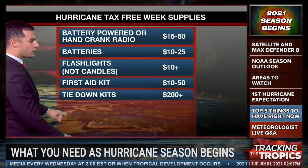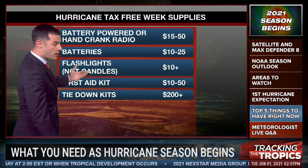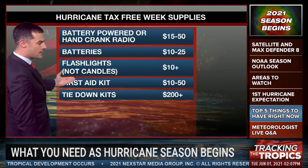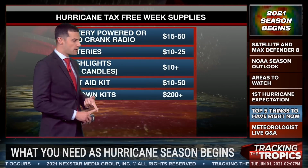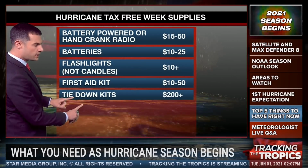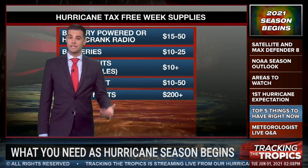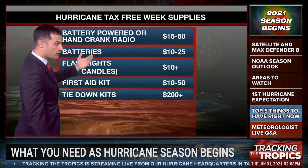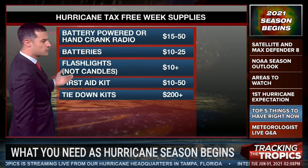Batteries, $10 to $25. Flashlights, not candles, of course, because of that fire threat, $10 to as much as $100. You know, you can see a big spread there with flashlights. Same with first aid kits. A basic one will run you about $10. Those can go up to around $50. And also tie-down kits for manufactured or mobile homes. This can be a more expensive item. And again, you don't have to buy all these at once. It can really run up a tab as you put your hurricane kit together. That's why you can gradually, over the first part of the season, as this week, especially with the tax-free holiday, try to get this put together.